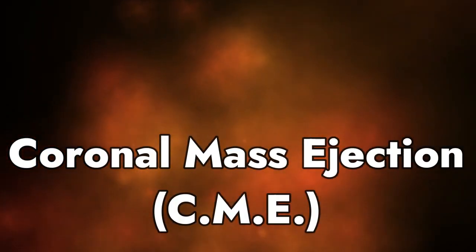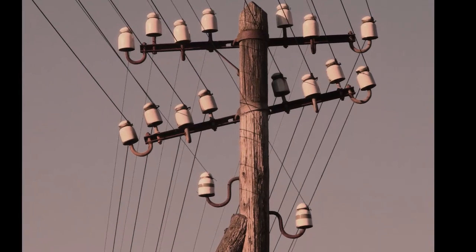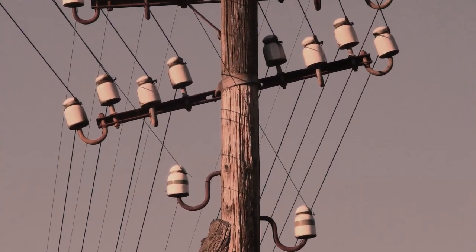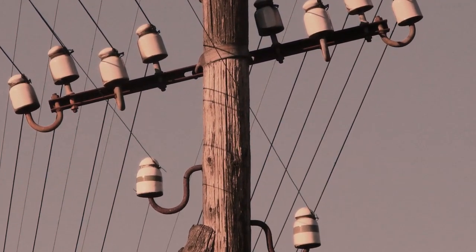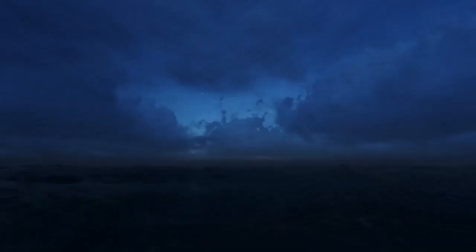A CME is essentially a bubble of superheated plasma that erupts from the sun and shoots through space. Remember, this was 1859, a day when telegraph wires connected cities, but electricity had not yet been harnessed to improve or complicate our daily lives. Upon impact, the geomagnetic storm shut down every telegraph line around the world, causing the system to go dark and the world to become disconnected.